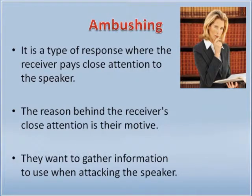Ambushers listen closely to the speaker with the motive of gathering information that they will later use against you or what you say. Lawyers often use this type of listening when listening to witness testimonies in order to defend their client. This behavior can automatically cause defensiveness in the other person. The following video shows a demonstration of ambushing in a conversation.